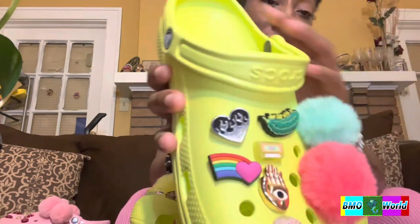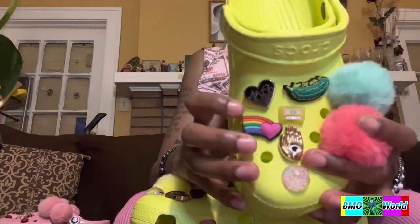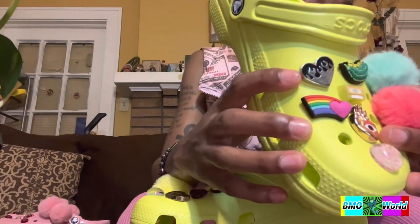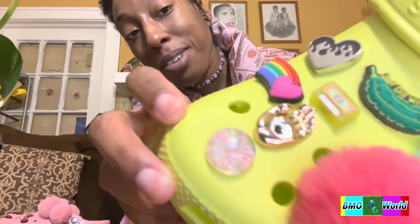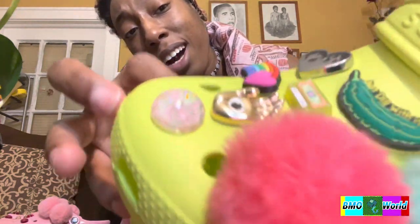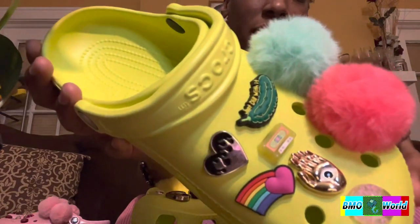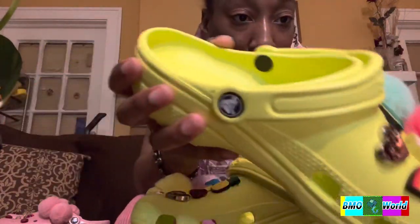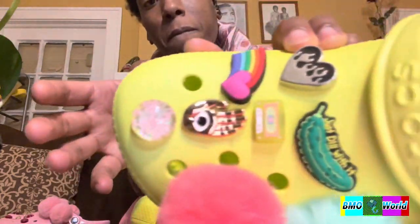So yep, and then I forgot what this is called, but yeah, there's that. This super cute heart. I mean, it's the Jibbitz being exclusive for me. And then the music cassette tape. I don't know how good y'all see it, but I wanna make sure that it's seen. Okay, it looked like my camera's on that side, so.